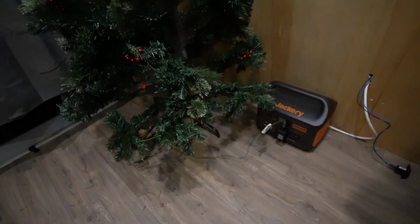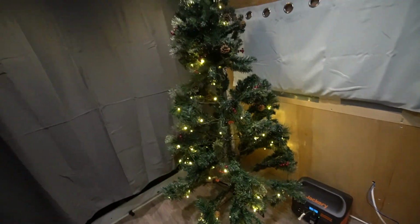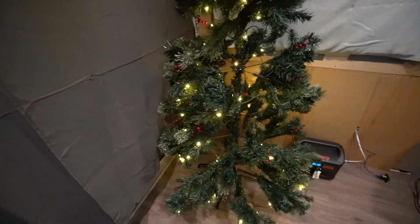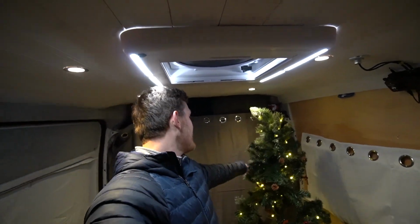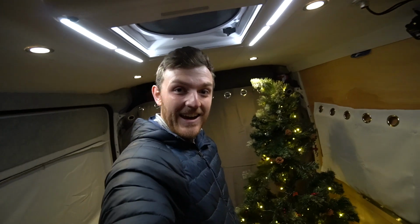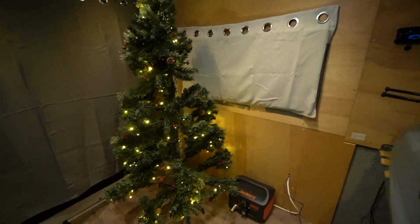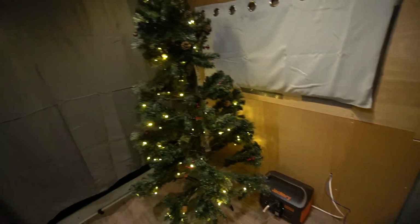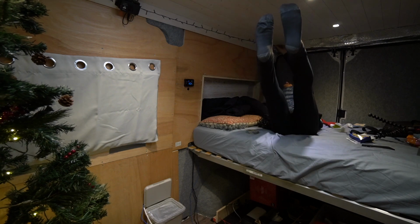Right, we're all connected. Let's fire this thing up and see what it looks like. Oh my God, that is absolutely horrendous. I cannot believe it. I've got a Christmas tree inside the van. Wow, look at that. It is much bigger than I expected it to be, and there's just crap absolutely everywhere on the floor. I have no idea where I'm going to cook now. I'm going to have to put the table here. Look at that. Come, all ye faithful, joyful and triumphant.